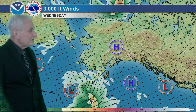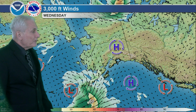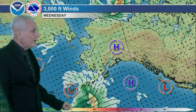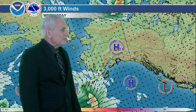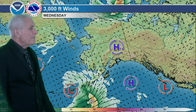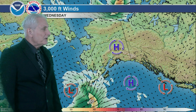Looking at 3,000 feet, a good low pulling up to the eastern Aleutians, and the strong winds associated with that beginning to affect the Alaska Peninsula, especially in the afternoon hours. Interior looking pretty light and variable. Gulf, same thing, under high pressure. Panhandle, light variable winds. And the eastern Arctic coast, some strong winds along the central and eastern coastline, mostly right along the coast and northward from there. Otherwise, pretty light over much of the central and western Bering Sea.